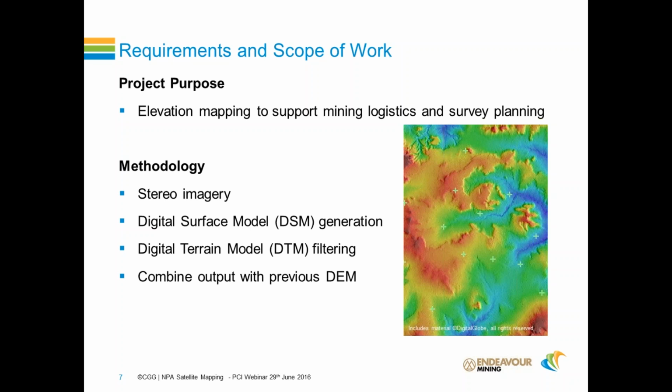As you might have been able to see from that example, and I'll just flick through it again, there are some river channels there which have vegetation within them. That becomes a harder process to remove those without degrading the quality of the river channel, whilst also ensuring that you're not removing any of the topographic features. And then we additionally provided an ortho image and contours as well, so you'll see an ortho image that was generated later in the presentation.